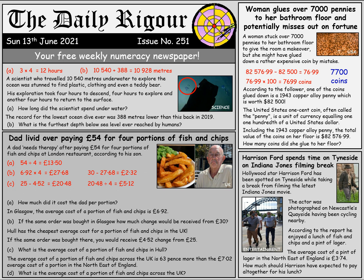So the average cost of a portion of fish and chips across the UK is 63p more than the £7.02 average cost of a portion in the northeast of England. So that's the million dollar question: what is the average cost of a portion of fish and chips across the UK? Well, we need to add 63p onto £7.02. So in other words, we've got to add 0.63 just to keep all the place values the same. So the average cost of a portion in the UK is £7.65. Ridiculously under what it cost in London. No wonder that dad needs therapy, as the quote was in the tweet.